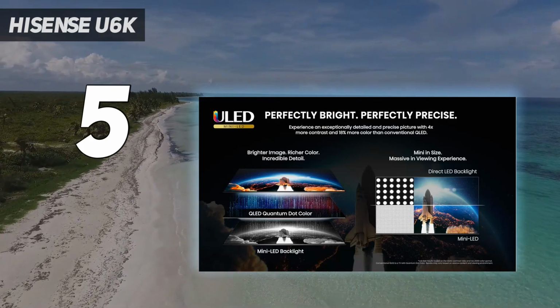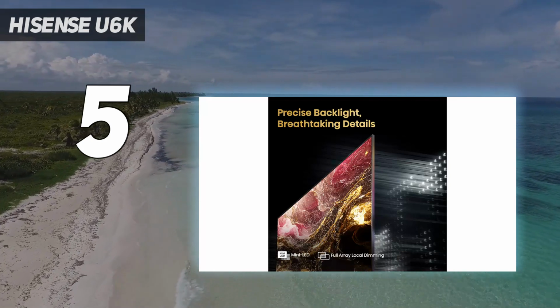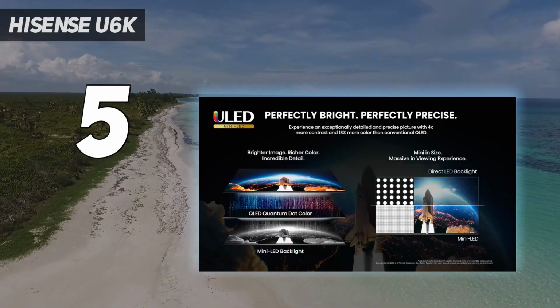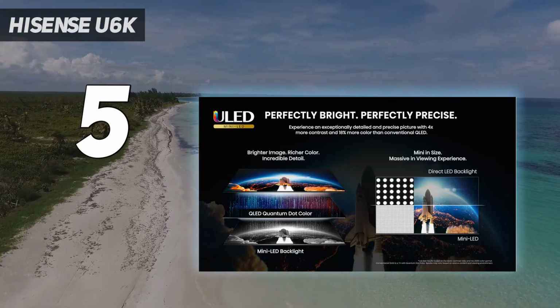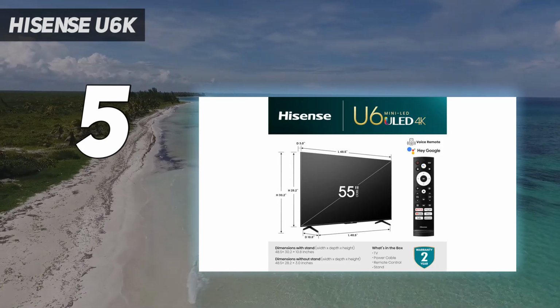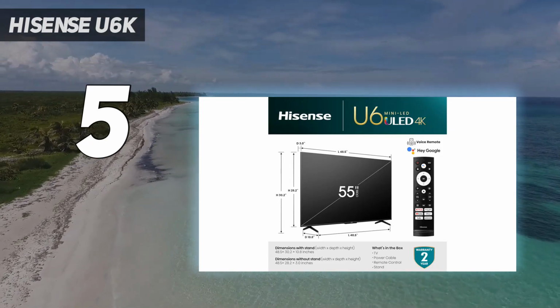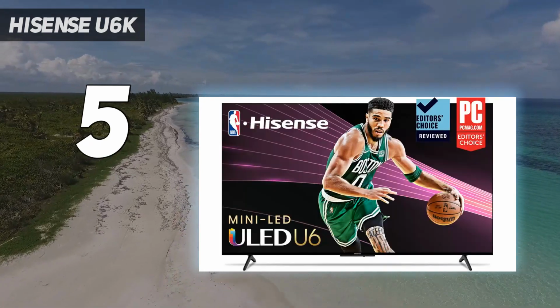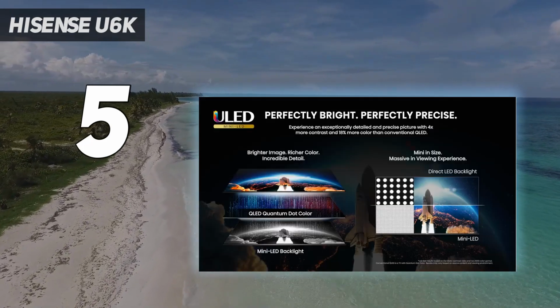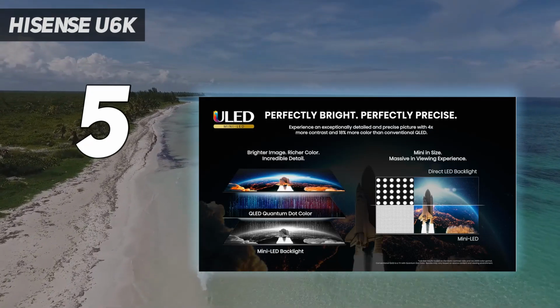Speaking of, in our lab tests the Hisense U6K was able to cover around 81% of the Rec 2020 color space, which is unbelievable given the price tag, and had a fairly low input lag of 10.2 milliseconds. Its overall brightness and color accuracy were worse than the other models on this list, but there's still a lot to love about a TV that performs at this level for around $500.